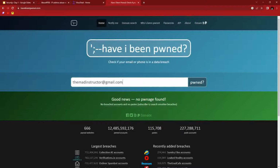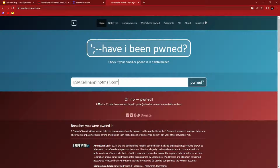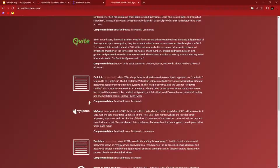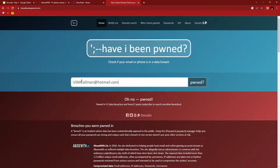Now, if I go back and research my old Hotmail email address that I haven't used in like 8 years, this email address was found in 12 data breaches. So Cafe Press, some other crap, MySpace, if you remember that. Just weird databases, Yahoo. I never use Yahoo, but you can see where your email address is found in breach databases.